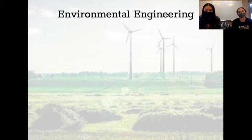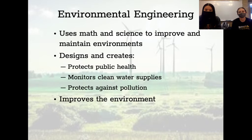The third one is environmental engineering. Environmental engineers use math and science to help improve our environment. They design and create to protect the public health, monitor clean water supplies, and protect against pollution. Environmental engineers improve our environment.